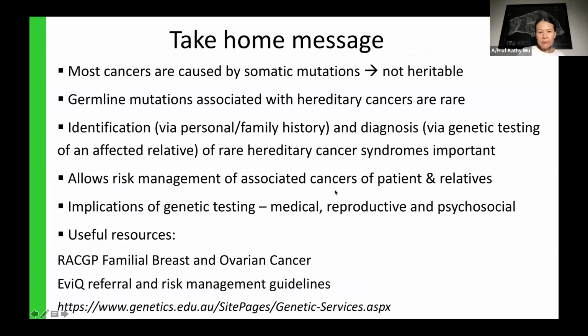So this is one of my last slides. The take-home message is that most cancers are caused by somatic mutations, and these are not heritable. Germline mutations associated with hereditary cancers are rare, but it's important to identify this group because it has personal and familial implications, and because it can allow risk management of the associated cancers. And there will be implications associated with genetic testing.